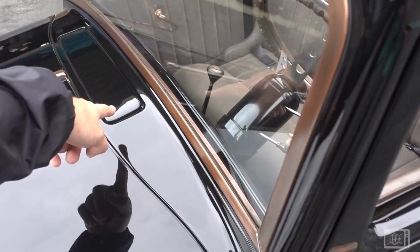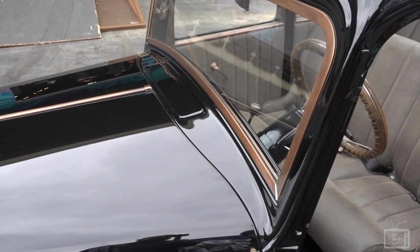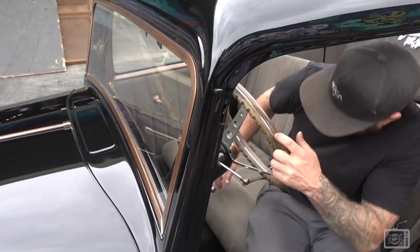Does the cowl still work? Yep. That's actually my air conditioning. So check this out, everyone.